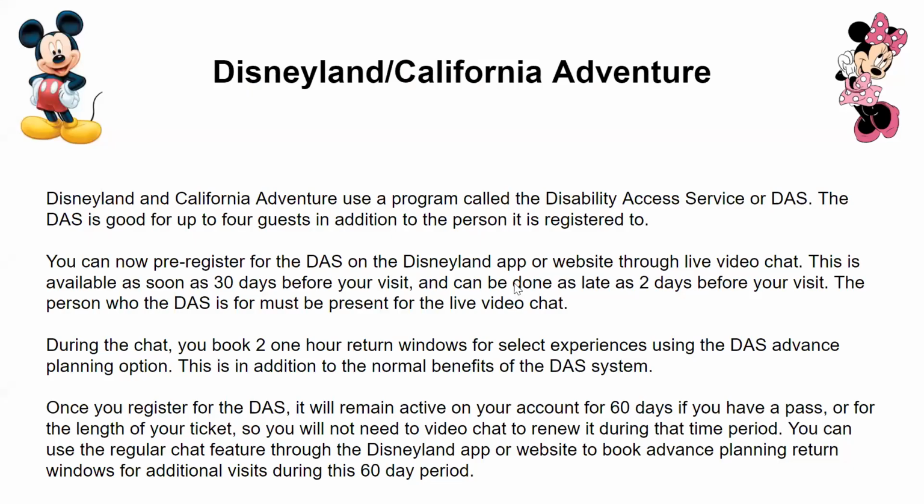The first one we're going to go over is the Big House of Mouse, which is generally the one that people ask us about the most. So Disneyland and its partner park, Disney California Adventure, both use a program called the Disability Access Service, or DAS for short. This pass is good for up to 4 guests in addition to the person that it's registered to.